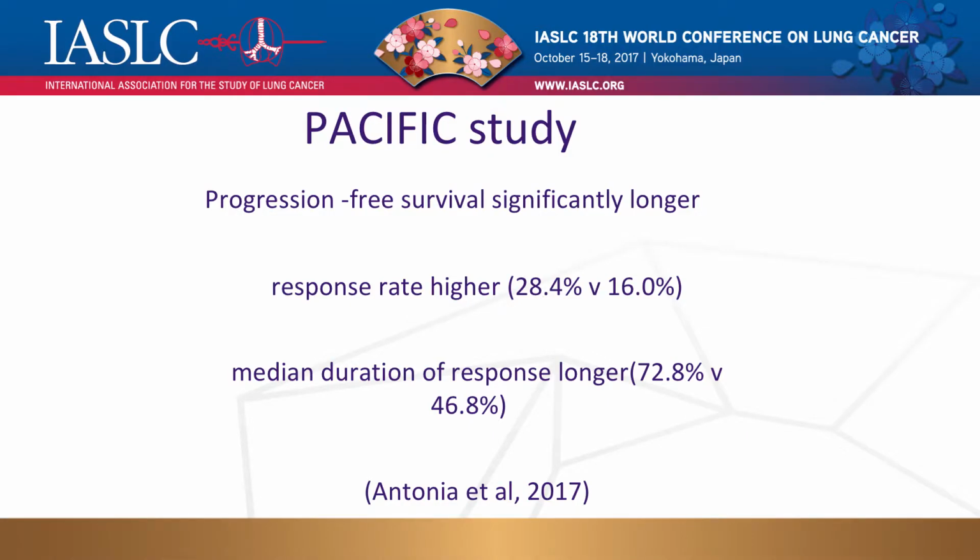I'd like to draw your attention, when we're talking about radical radiotherapy and about studies, to this study, which some of your centres may have participated in, called the Pacific study. We didn't. But this is a randomised control trial where one of the monoclonal antibodies, durvalumab, I can't pronounce that very well, versus placebo, was used as adjuvant treatment after radical chemoradiotherapy. And it has actually shown significant improvements for the outcomes of this group of patients. And importantly, its progression-free survival is significantly longer. And you can see the difference in the response rates. Those who received the monoclonal antibody had 28.4%, as opposed to those who received placebo at 16%. And importantly and pleasingly, the median duration of the response was longer. So this was an interim analysis at 18 months.